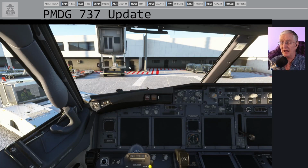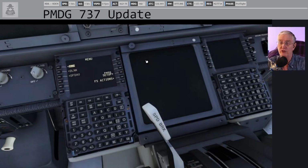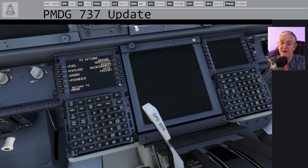So let's see. The airplane appears to be as I loaded it up, and I haven't done anything yet. So let's go on down here and do our usual flows. The first thing I do is go to FS Actions, then go to Ground Services, and we're going to call the jetway.